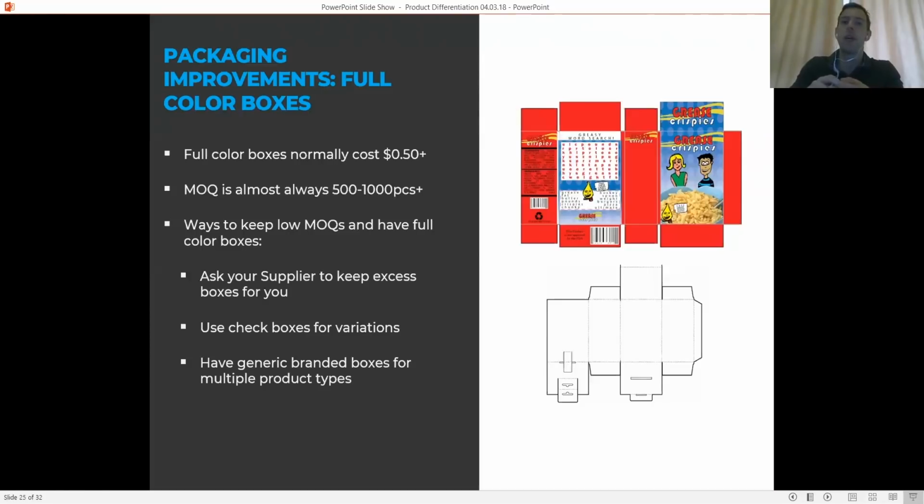The next thing you can do is simply have generic branded boxes for multiple product types. Even if they're different products, even if it's a rope and a bag, if it's kind of the same dimensions, you can put it in the same branded box with your logo on it, maybe some generic artwork. I'm in the off-road space, so we have a box with basically off-road theming to it. It doesn't matter which product it is, we can still use that box for multiple products.